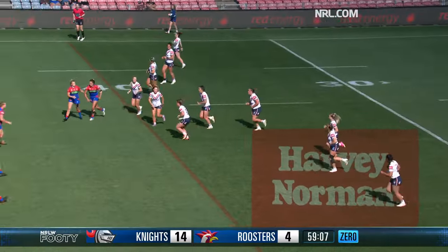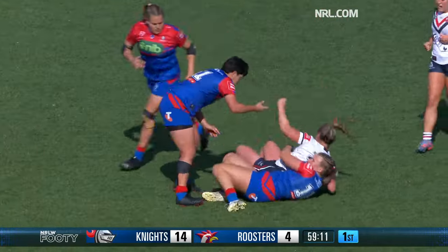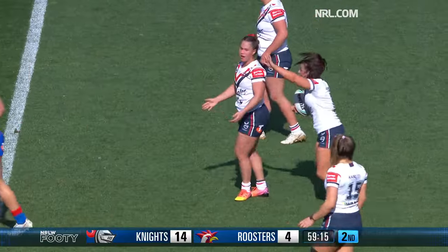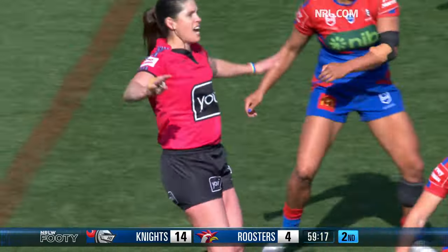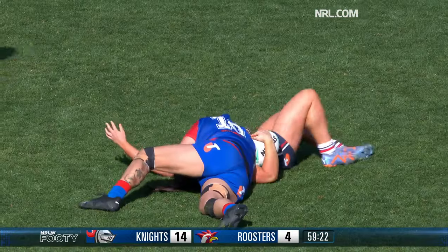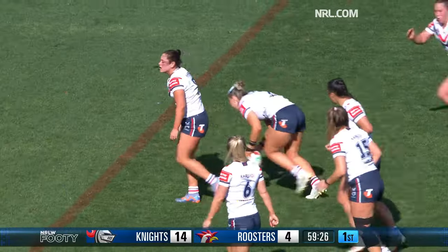Morris playing it for the Roosters. Joseph thought about the offload to Davis, took the tackle. And that'll be a penalty. They take a quick tap. A couple of the Knights players have their backs turned, but not everyone. Caitlin Johnston certainly didn't.